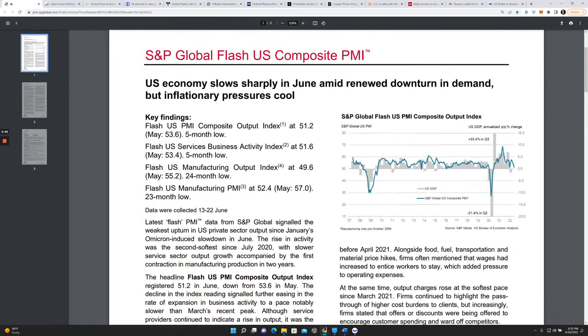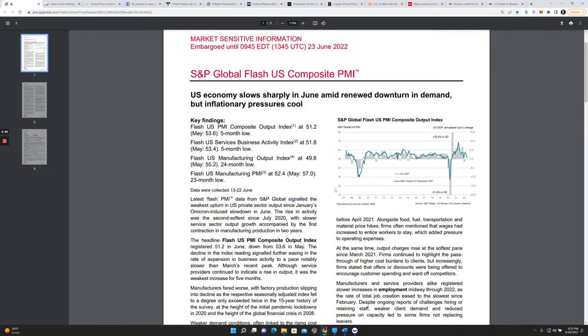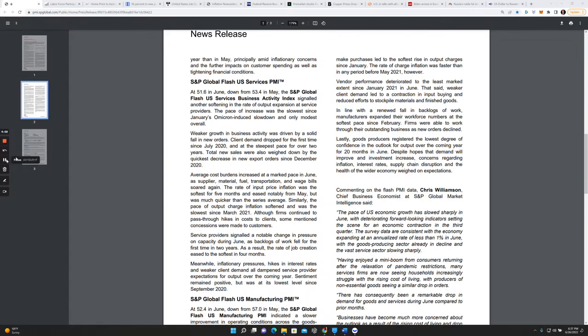So we want to be careful and keep this in our data points of how we view the overall market and what sort of headwinds we're seeing. Because with this print, it's pretty strange that the equity markets did what they did this week, and we'll talk all about that. But I kind of wanted to lay the groundwork again here.